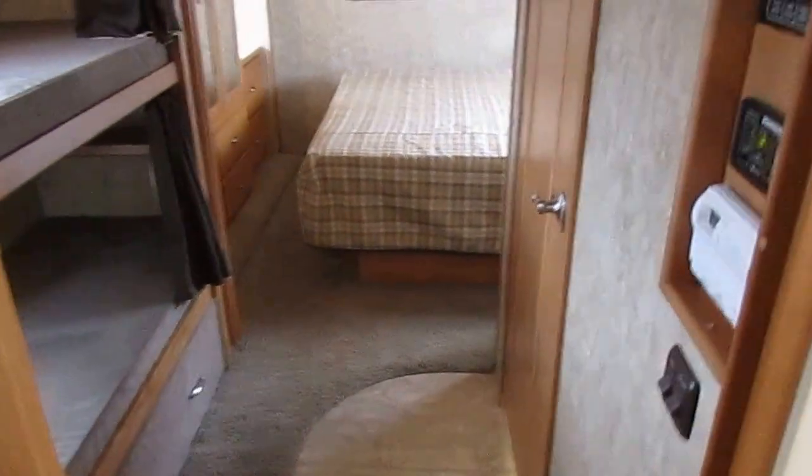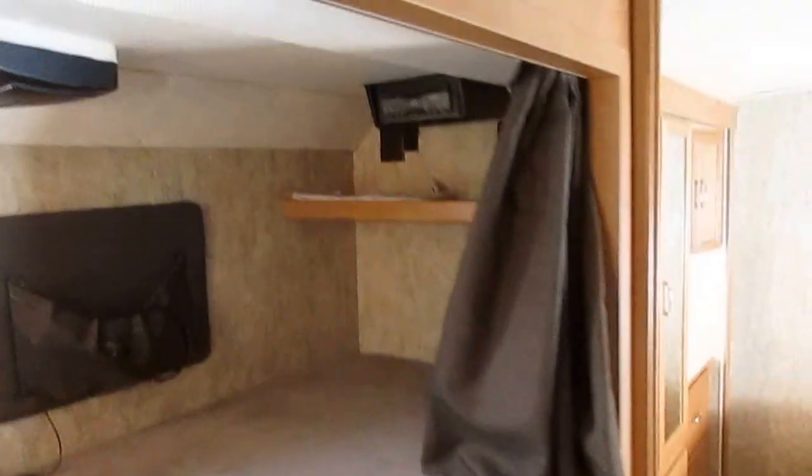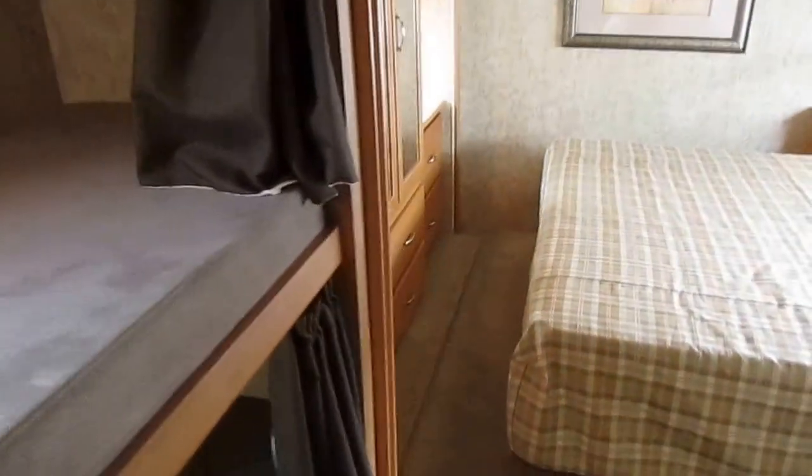Just little features like the trim work around the slide outs are real nice. The molding, the trim around the walls. We're going to step here toward the back. This is the kids' room or the bunk room. You've got 2 bunks. Both have privacy curtains. Both have TVs and DVD players with headphones. And I'm sure you could put a video game system or something like that in here as well.